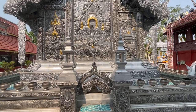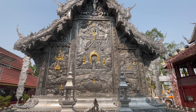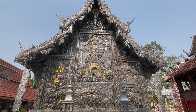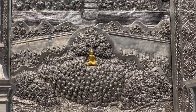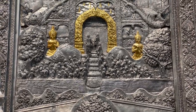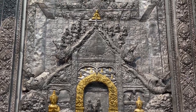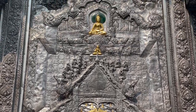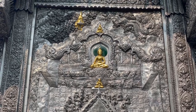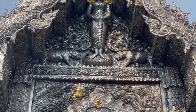Wat Sri Suphan is an exquisite modern interpretation of traditional Lanna design. The temple is completely covered in a combination of silver, nickel, and aluminum, including the Buddha statues, which are all covered in silver. Most of the work is made using aluminum, and the silver has been reserved for the holy images and the most crucial architectural elements.